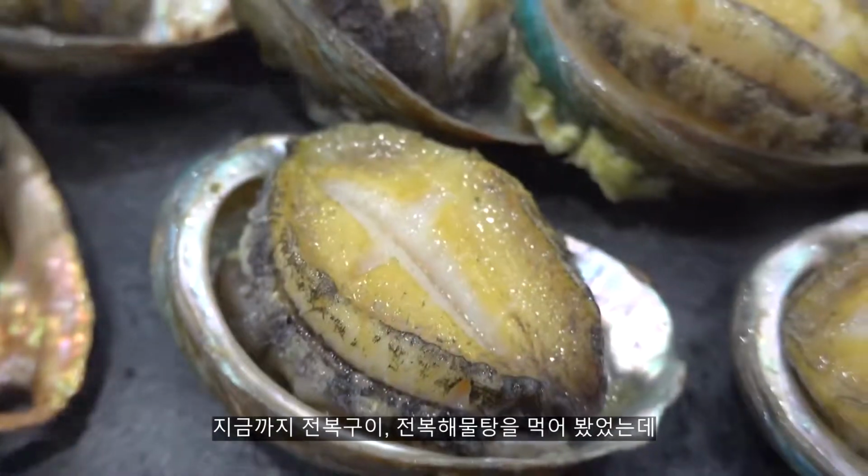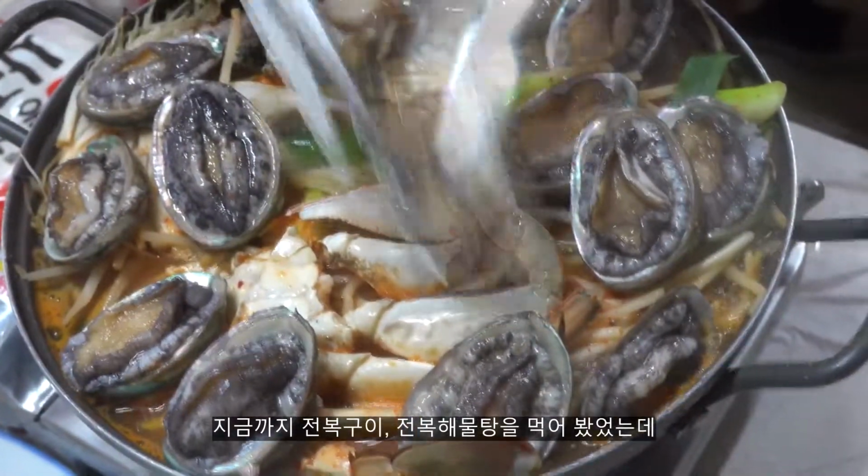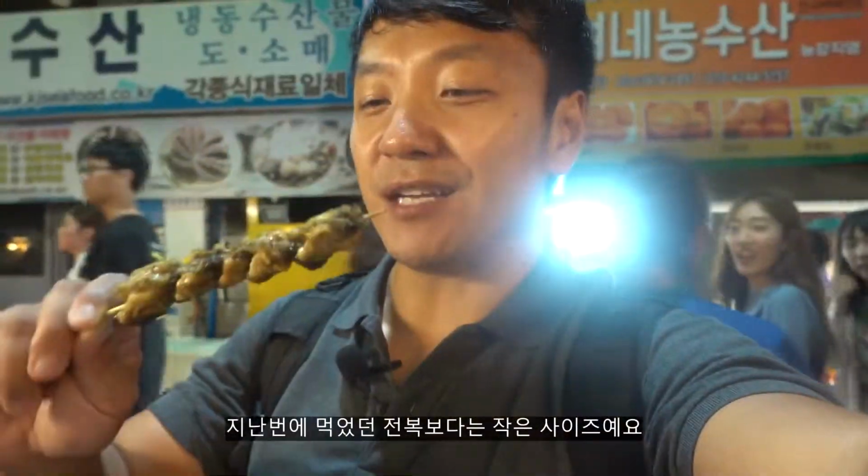So far, I've had abalone grilled, I've had abalone in hot pot. Now, abalone on a skewer, check that off my list. It's much smaller than the abalone I've had before. Just as tender though. You cannot go wrong with abalone in Jeju at all.